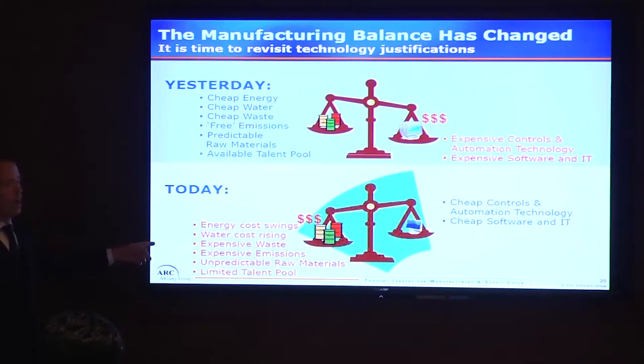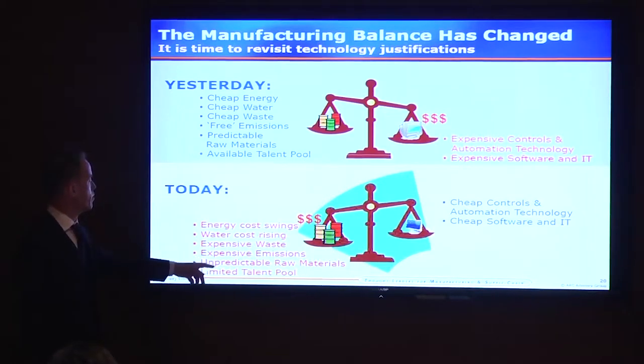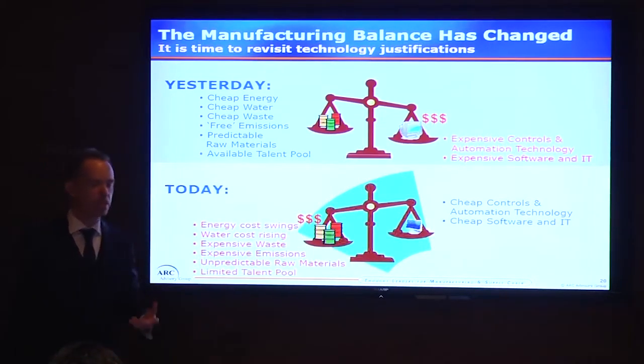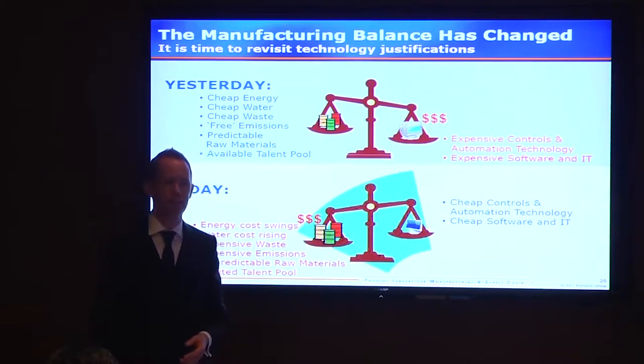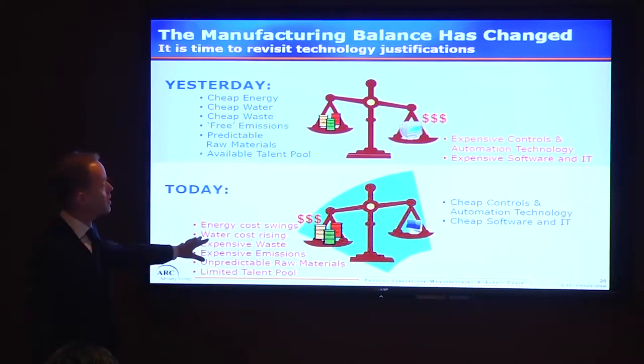Today, things are different. Energy cost swings, hello, $120, $50, going up and down, so it's very unpredictable. Water is a limited resource, so the cost is going up. Getting rid of waste is expensive. Emissions, we have the fines, which is a good thing, by the way. Raw materials may be more unpredictable. Limited talent pool. Who wants to work in a plant? I want to develop apps for iPad. That's much cooler, okay? So that's on the downside today.